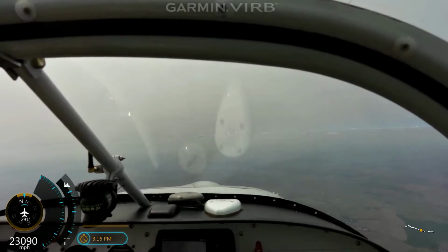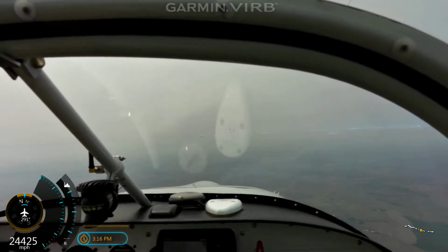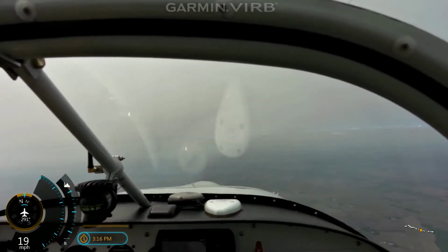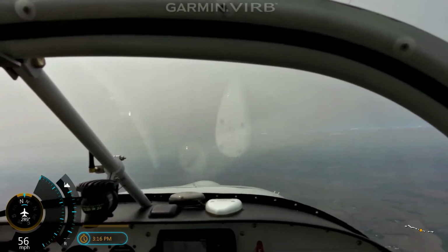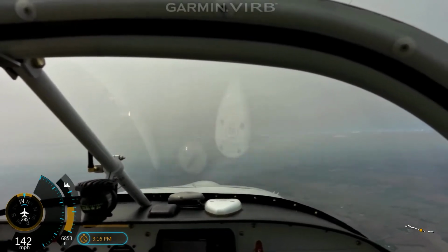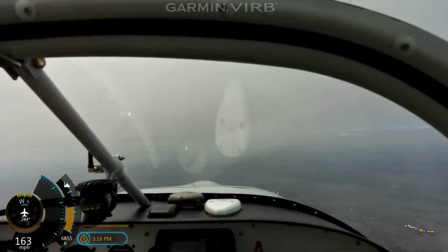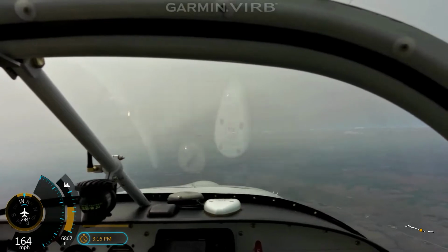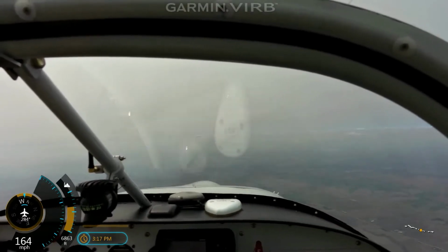I thought I'd give a little update here. We're about 35 miles northeast of Sioux City, Iowa. Kind of an interesting flight. I was up very high, well, not that high, 8,500, even around the clouds. The clouds sort of dissipated, or started dropping anyway, the height of them, and then I got into a very hazy layer up there at 8,500, so I've descended back down to 6,500.